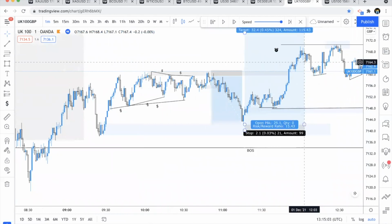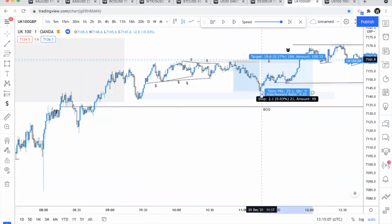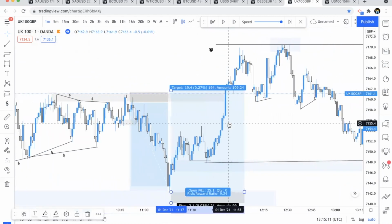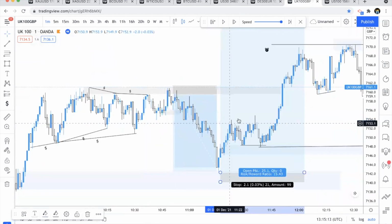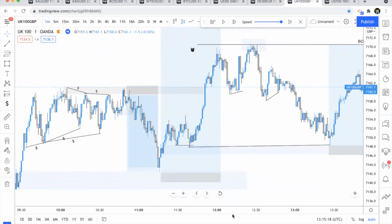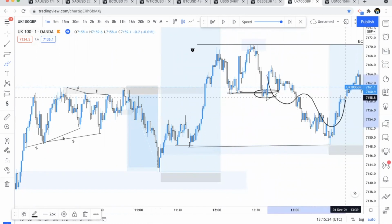Although price did go up a bit, it did break above, but that was it. I could have probably just targeted here and it would have been fine, and exited the market. But instead, I targeted something even higher, which I couldn't see. Then I got out of the market somewhere around this area because I understood that there's a CHOCH here. Now price is reversing from here.